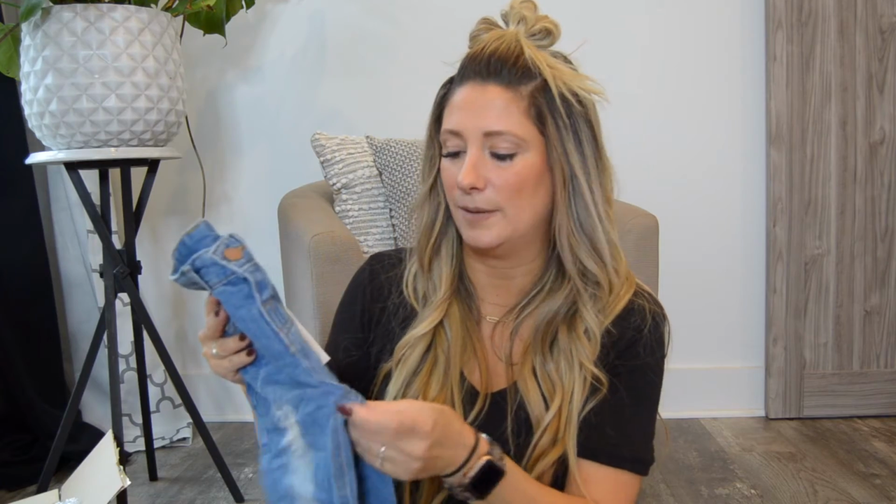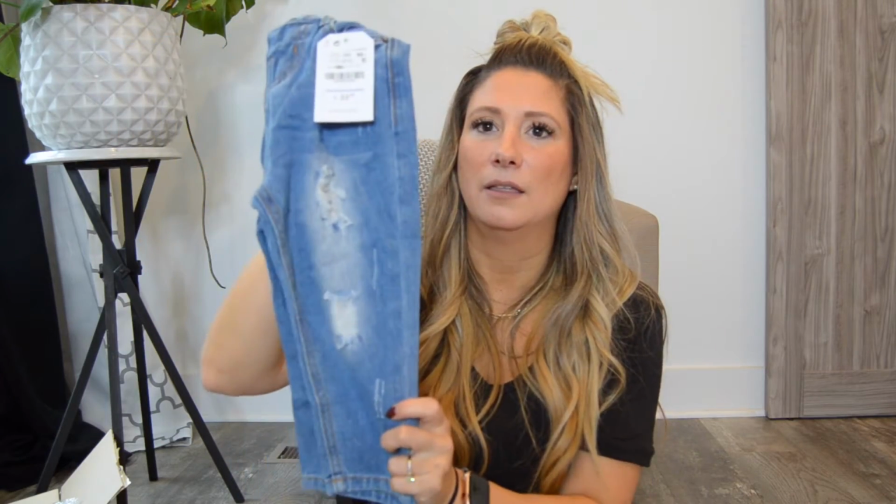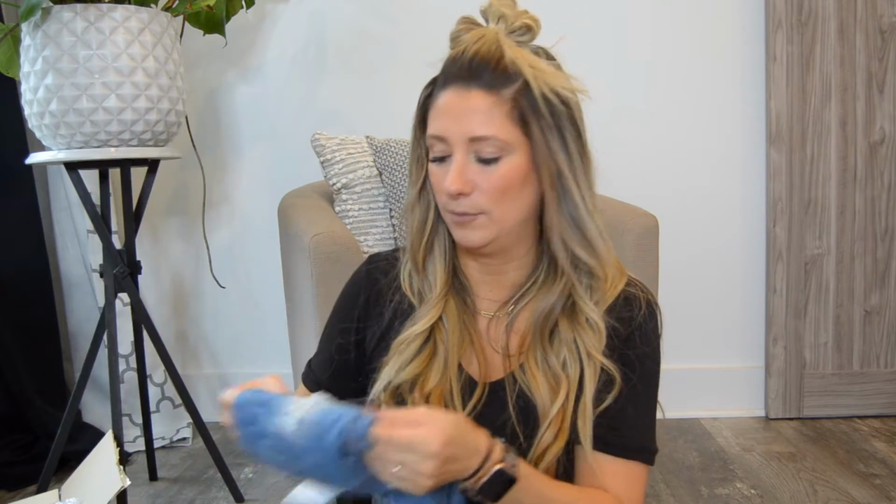So I need to find a pair that maybe has an elastic waist or something where it's much easier for me to just pull them on and take them off. But these are so cute. I really wished the button was different because of the little distressing and stuff. They looked so adorable. So those have to go back for me, unfortunately.